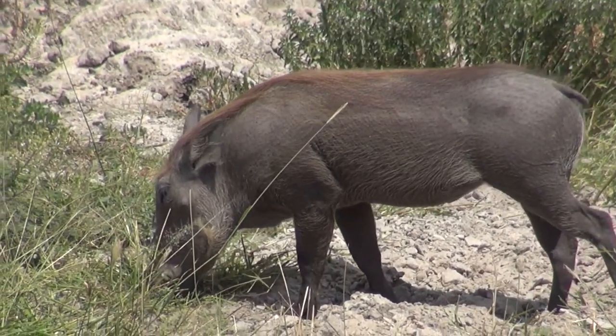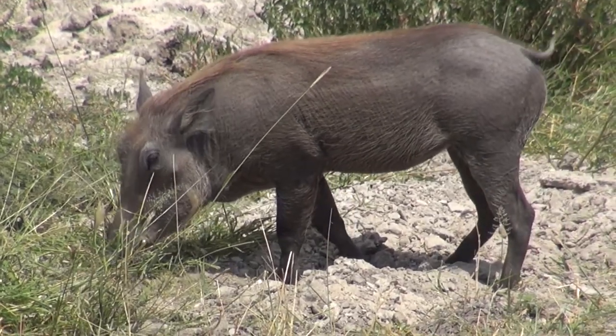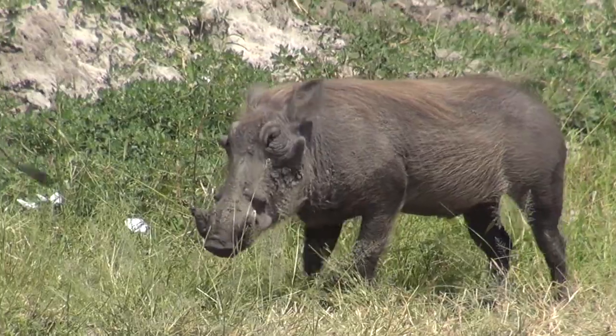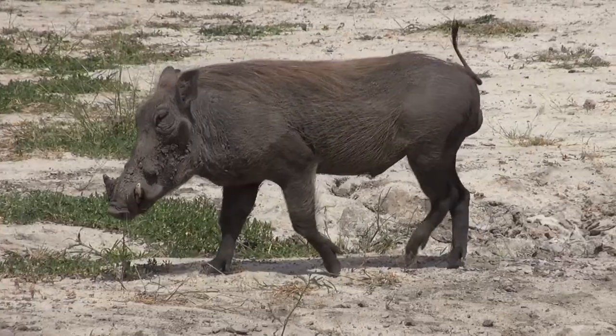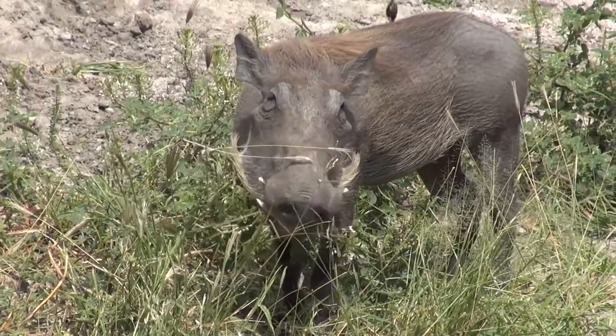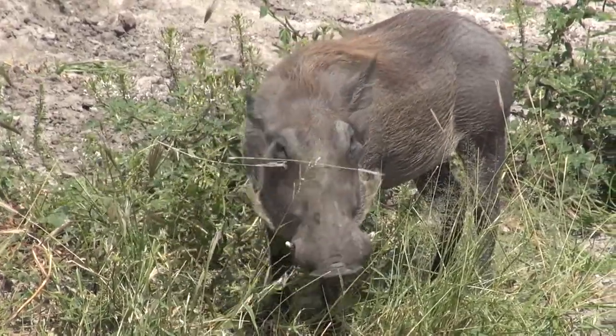Everybody knows the warthog Pumba from the Disney classic The Lion King. They have very distinct tusks, which reach a length of 25 to 64 centimeters in the males, but are always smaller in the females.